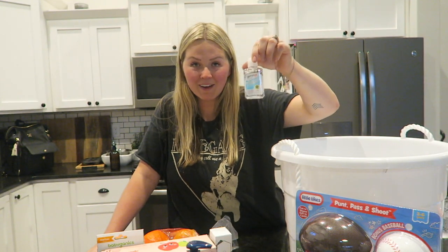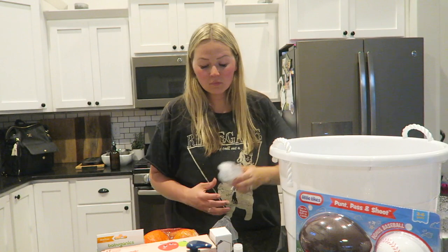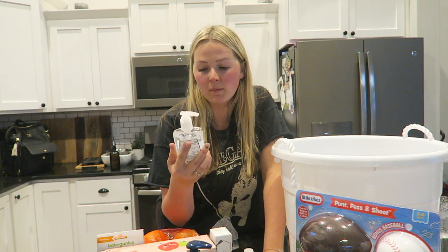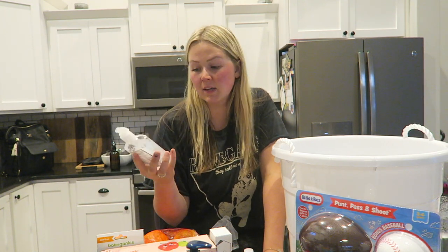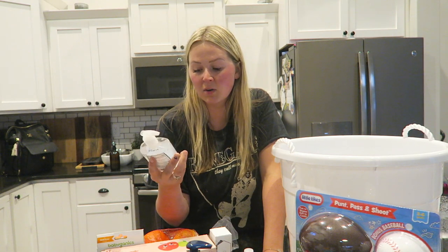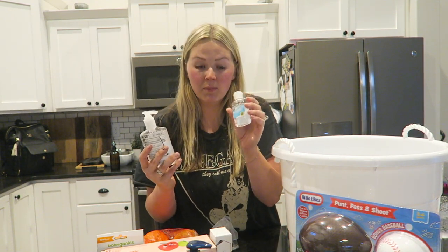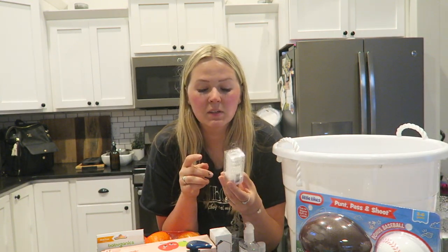I was able to find hand sanitizer at Target. There was a limit of one each. So I just got a little one for my purse, and then I got a bigger one for at home. My mom has a ton of hand sanitizer for me too, but you just can never have enough. When you find hand sanitizer these days, you guys, you have to just grab it. So I got this, and then I can refill my little bottle, and then this will stay in my purse or my vehicle.